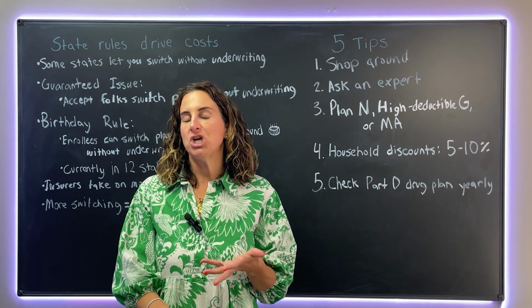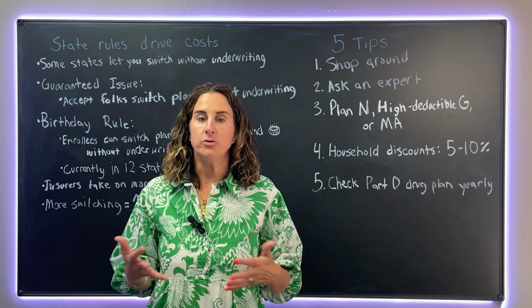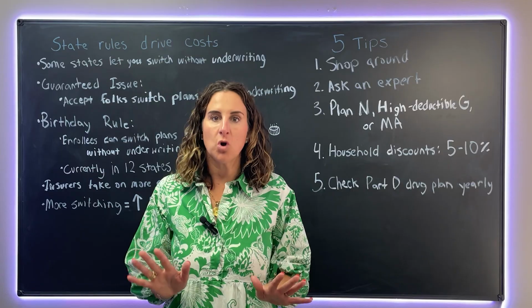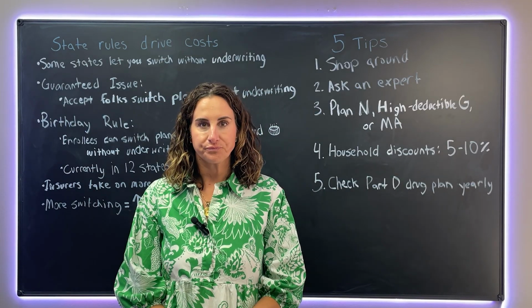It's always worth checking if you are on a different type of plan and want to consider whether you can pass medical underwriting. A lot of people absolutely can, some cannot. It's worth taking the effort to see what those questions are and whether they would apply to you.